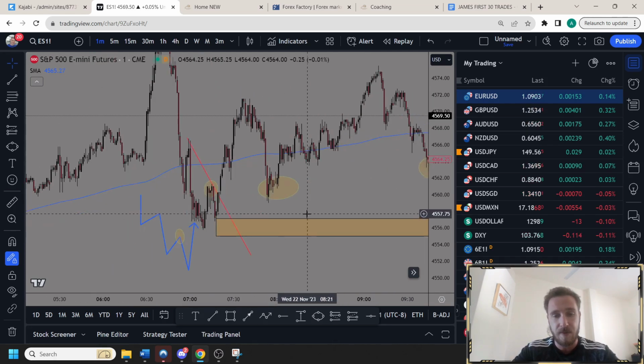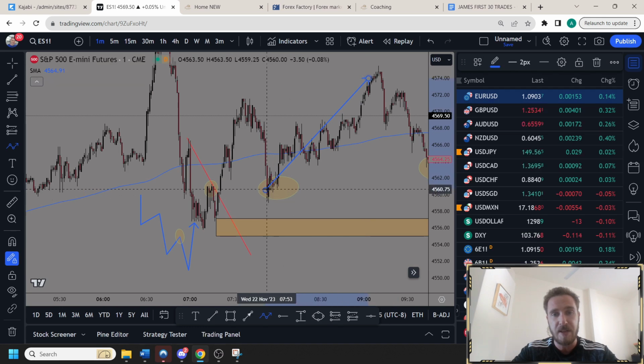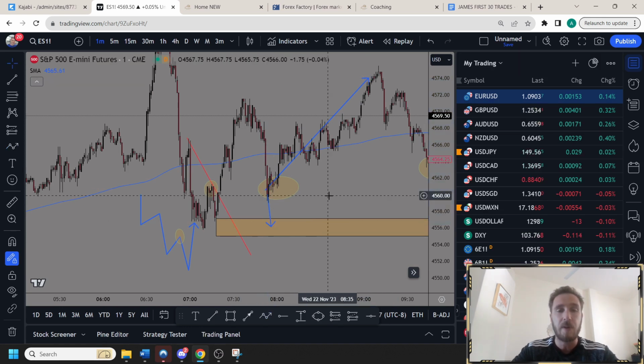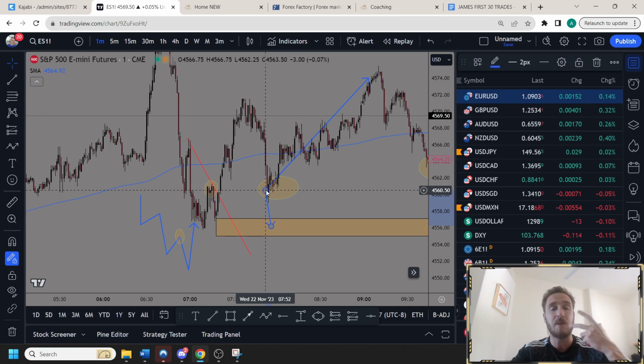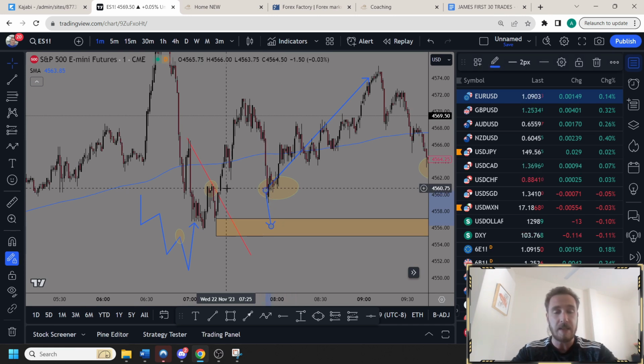But if price, instead of basing out here and continuing to go higher, had continued to drop, I would have loved to be in a trade setup like that. So that's one of the big things I don't like about this trade. Congratulations to him, but that would be my one comment to him, whether it was a winner or a loser. Besides that, the quality of it is extremely good.